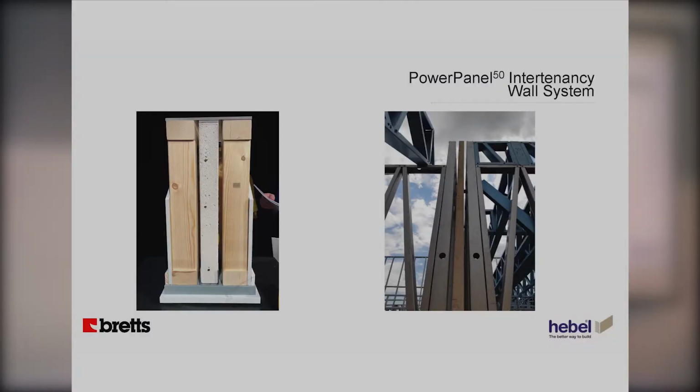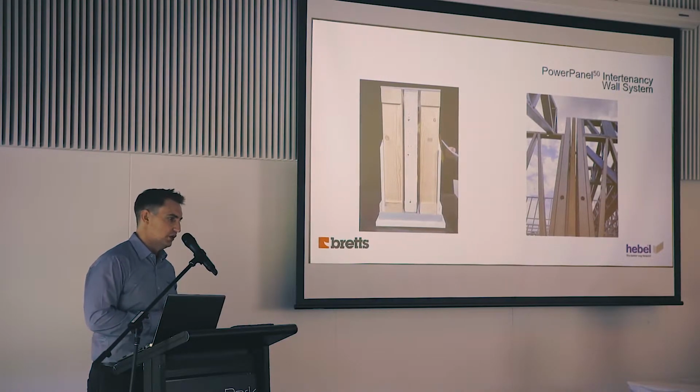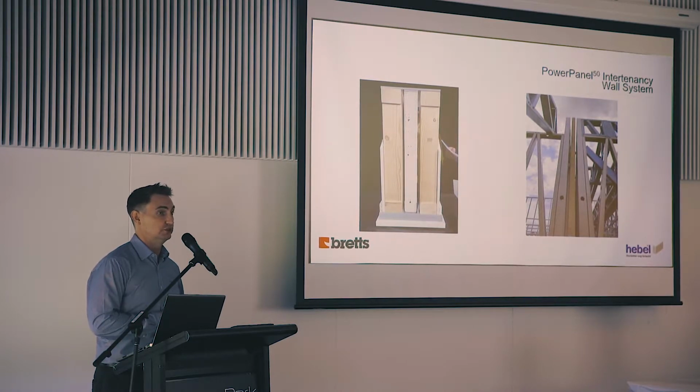This is just a few pictures of the system. So steel frame or timber frame, not affected, which is fantastic. There's only one little thing that we do with the steel framing, being that we have an open bottom track. We just need to cap that off before we install the brackets.